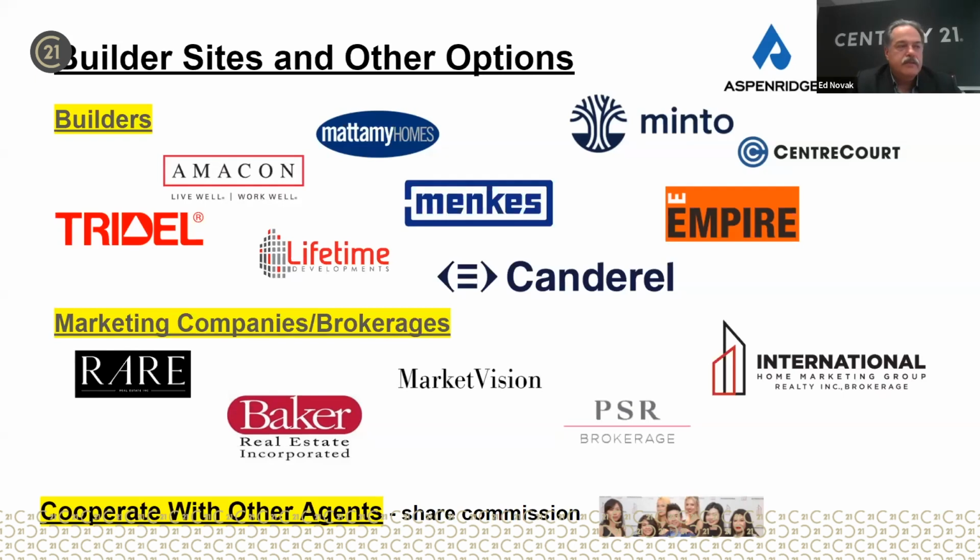Other ways, some builders will promote projects through marketing companies. These marketing companies could be just a marketing company, or they could be registered as a brokerage as well. But their specialty is pre-construction. Marketing developers' product, builders' product, and this is just some of them.